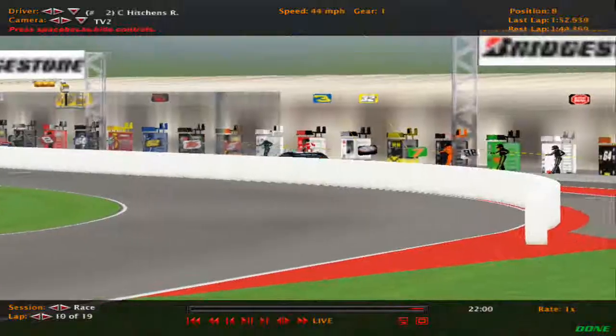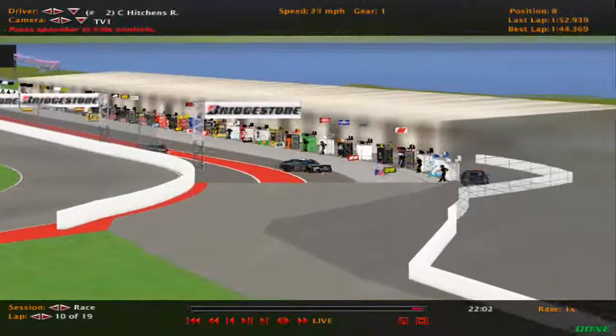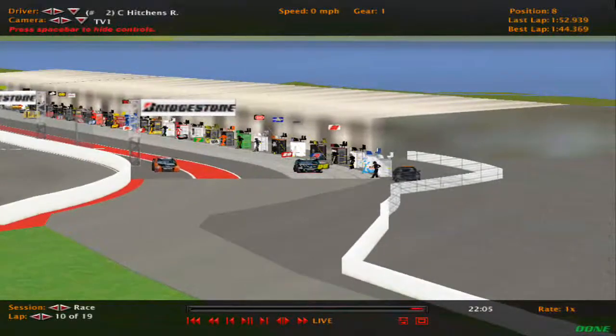Alexander Jones is coming back down pit road. Cody Hitchens is coming back as well, looks like to repair some damage. Jones is already leaving.